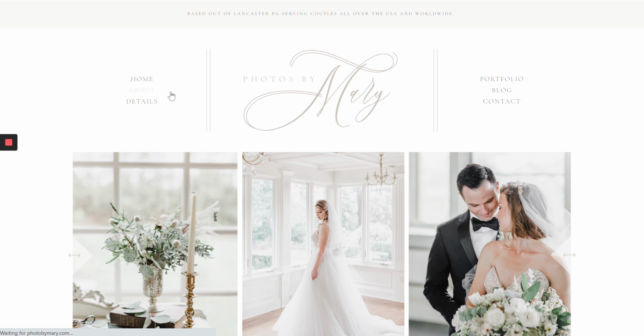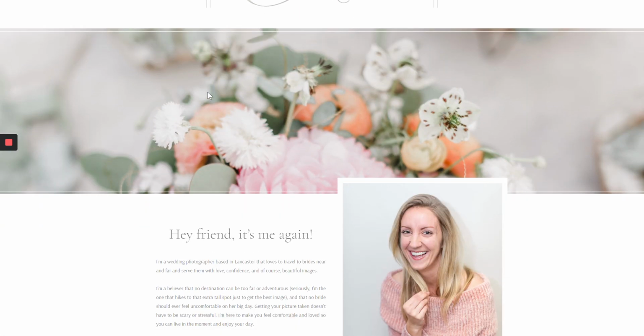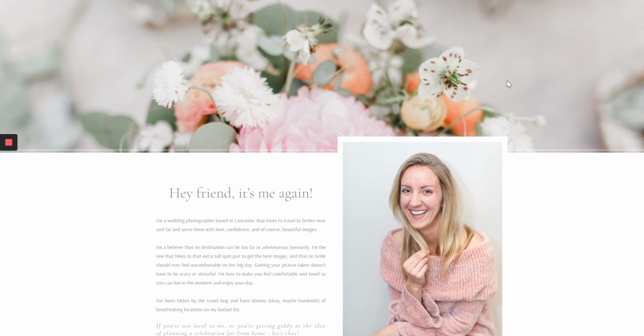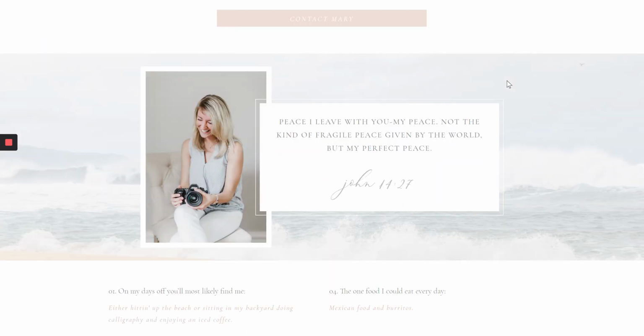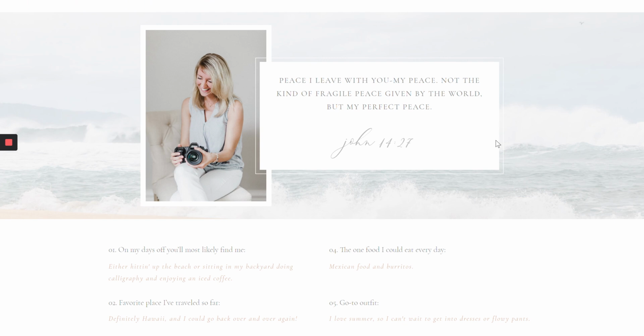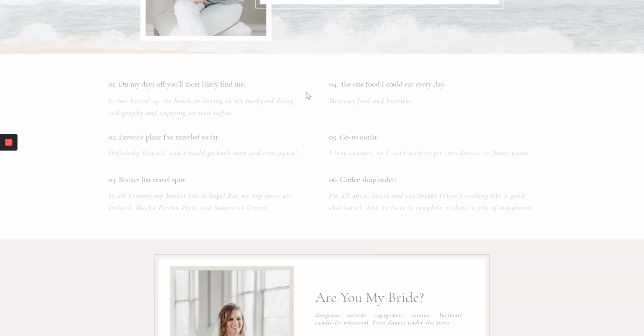Let me take you to her about page. So I love this. We really like to incorporate her photography throughout the site, even when we're not displaying a wedding. So this is just a close-up of a bouquet, and Mary's really known for those detail shots. We have her favorite Bible verse, which is just a way to incorporate a little bit more of Mary into the site. And then this fun little quiz prompt.